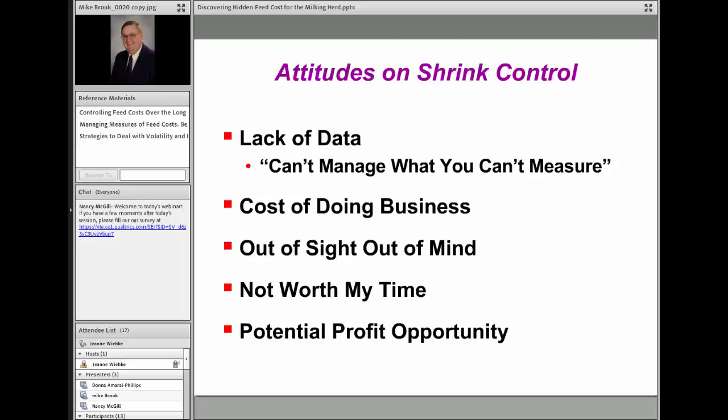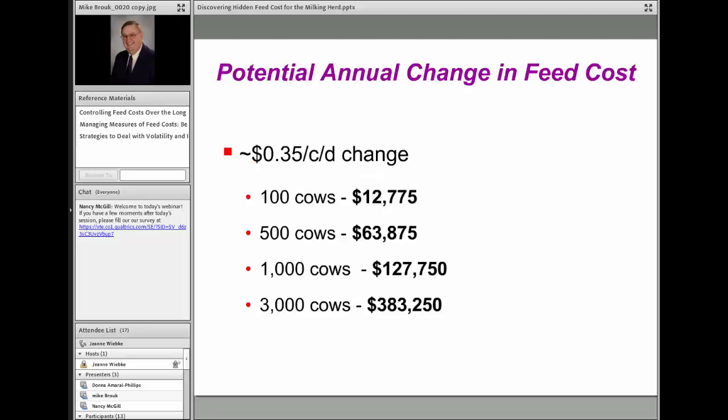In a free market society, somebody will always probably try to figure out a way to produce something either better or cheaper, and this is going to be one of those things that they're going to look at. And in that, they think they can become more profitable, and I think they can too when they do those things. So we need to think about these attitudes as we work with producers on farms. We're going to see a lot of issues with that.